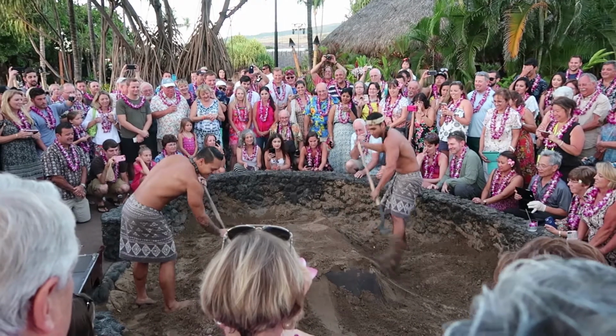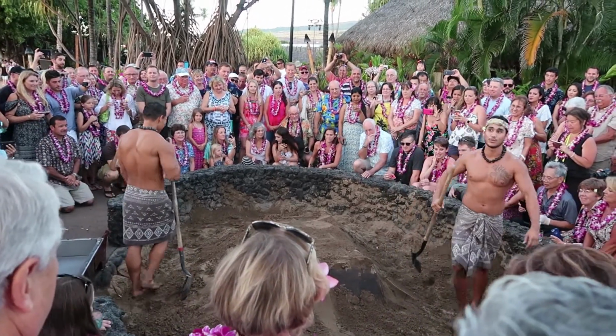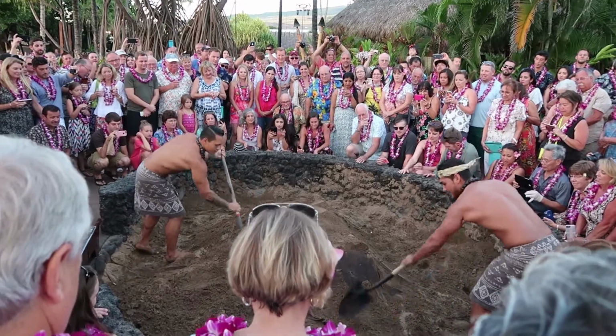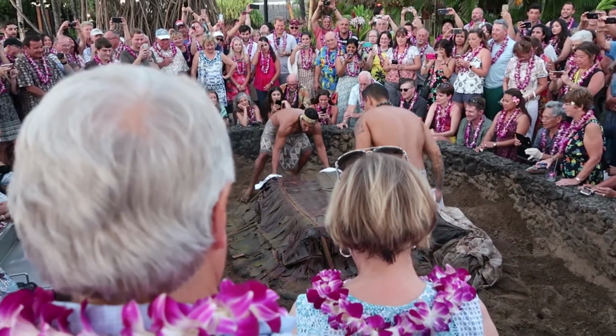Alright, now everybody say imu! Imu! The imu is the ancient underground oven method of cooking that we use out here in the islands, okay? Now, here at the old Lahaina Luau, this is our imu right here in front of you guys. It's roughly 8 feet wide and it's about 3 feet deep. Everybody ready? Yeah! 1, 2, 3!